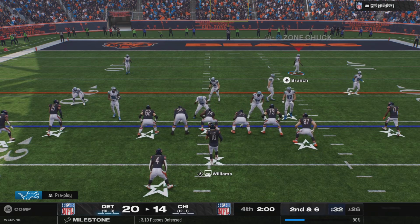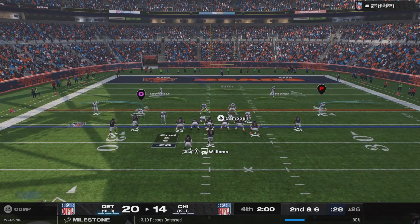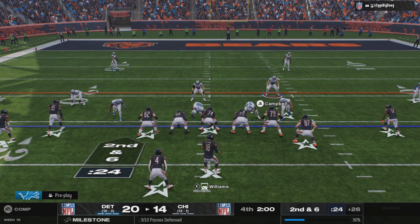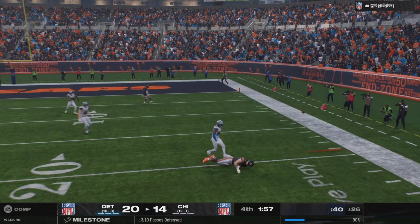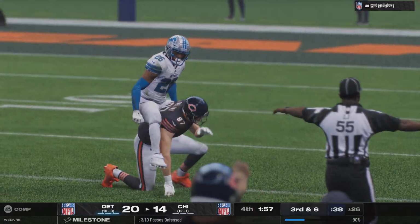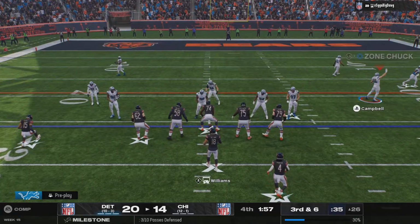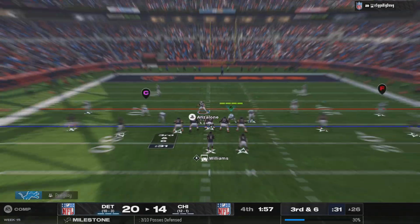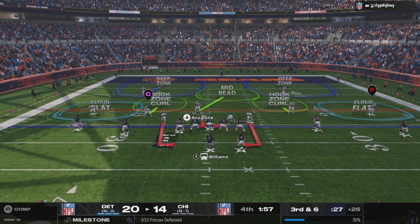Second and 6 coming up. They'll drop to throw. This to the right side, but it's going to wind up incomplete. So now after that last incompletion, this brings up a critical third down. But remember, Mike, they don't have to get it all here in one play. They've got third and fourth down.